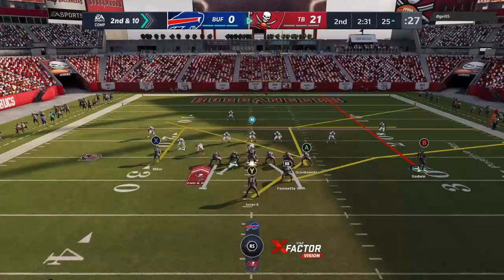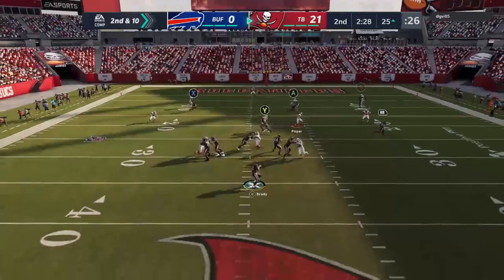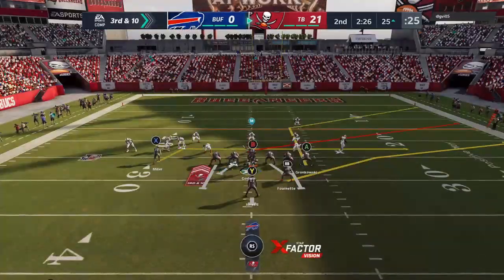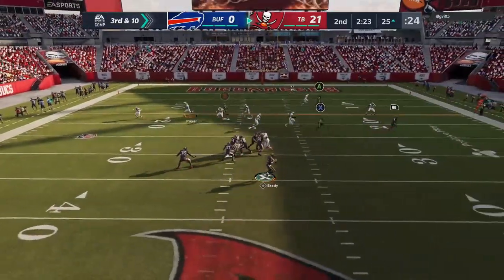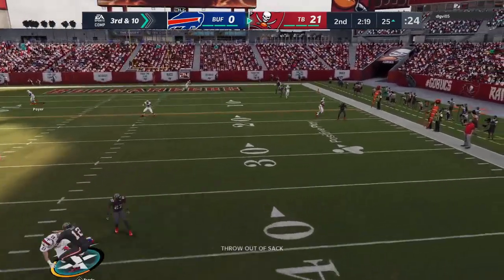So now it's 2nd and 10. Going to try it again. It's a new play I cooked up. It's kind of like a flood concept, because I was watching the MCS and a lot of guys are running flood concepts. So I'm like, I can't run that out of a strong close, so I kind of figured out a way to run it on my own. And I think it can be good. I just got to get used to it.